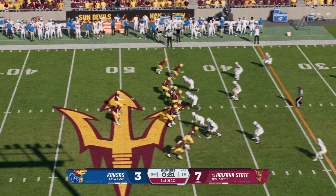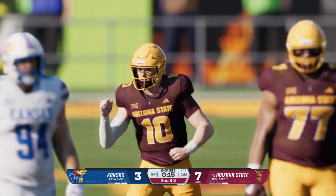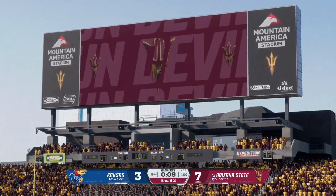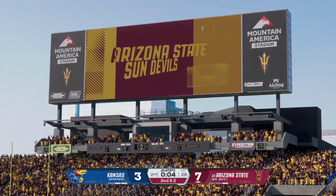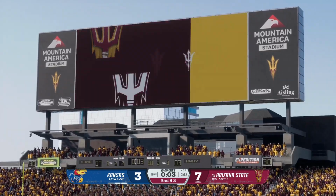Wants to go up top on 1st down. That's caught. It's Moss. Caught, and he's close to a 1st down on the nice pickup there. Nice job there. Good timing between the QB and the wide receiver executing that out route. The offense calls timeout, and they won't have any more left this half. Arizona State.